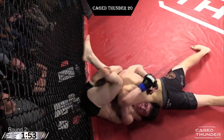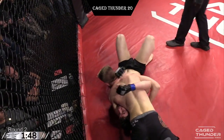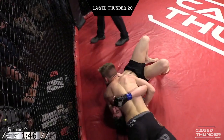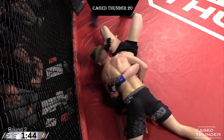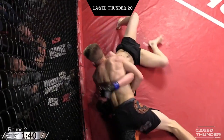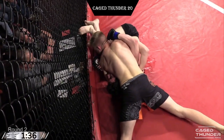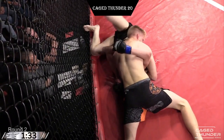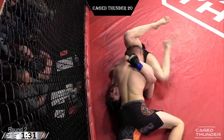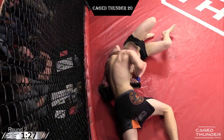Oh, going for that inverted again. And Luke's got the north-south again. And that's tight. That's very tight. Here it comes. Here comes the tap. Get ready. I think that Dillon Davenport's chin might be okay. But honestly, if Luke's able to squeeze hard enough in a north-south submission, you don't necessarily have to be all the way under the neck. It's more so your pressure along with that.